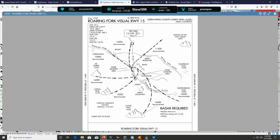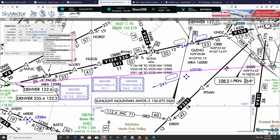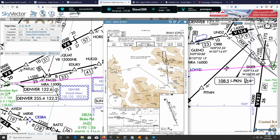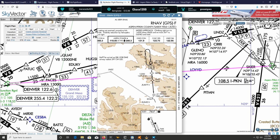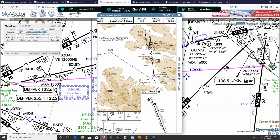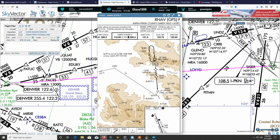So that's why I canceled the IFR, went to flight following advisories, just so I'd still have the radar services, because they can provide it down low in the mountain at Aspen, because Aspen has its own approach controller up here, Aspen Approach. Now, I could have done a circling approach under IFR by using this RNAV GPS Foxtrot approach, because this does have a circling ability. So you can do an RNAV approach, and you can land 15 or 33 using this from Red Table, but I'd have to go to Red Table, do a procedure turn inbound, because my flight plan ended with Red Table.